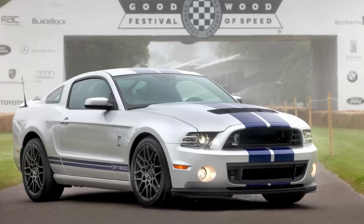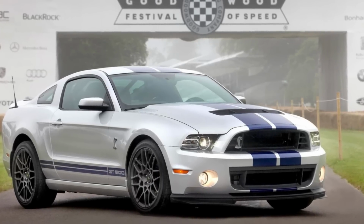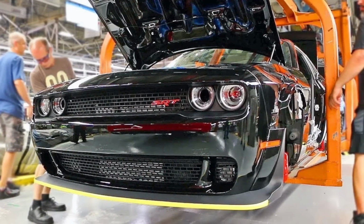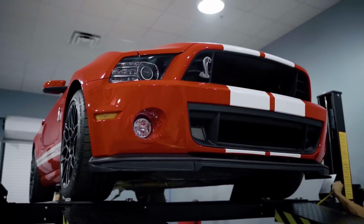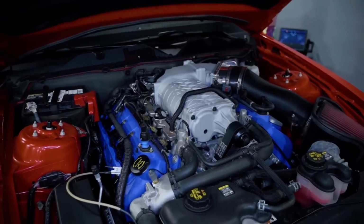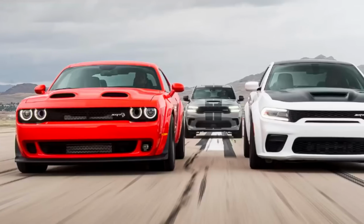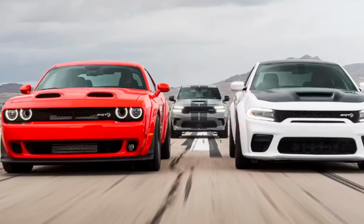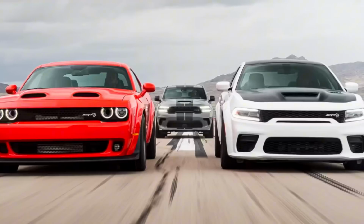And you can thank the 2013 Ford Mustang Shelby GT500 for its existence. You see, when Chrysler was developing the Hellcat, they had Ford's high-horse Mustang in their sights, initially aiming for around 600 horsepower. When Ford introduced its 662-horsepower 2013 GT500, Chrysler took it as a personal challenge, which is why we now have 700-plus horsepower Hellcats, and Chrysler was not shy about Hellcating everything they could.